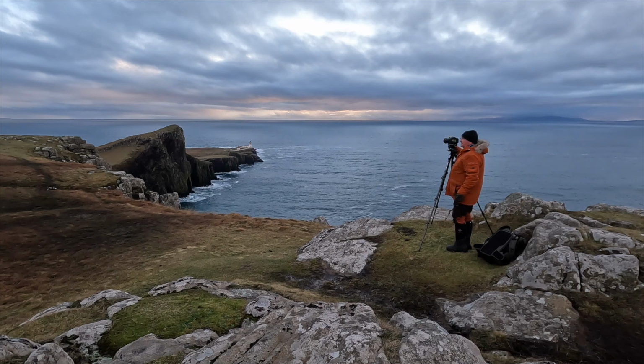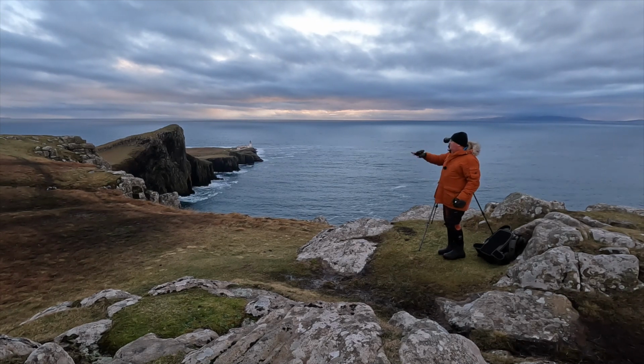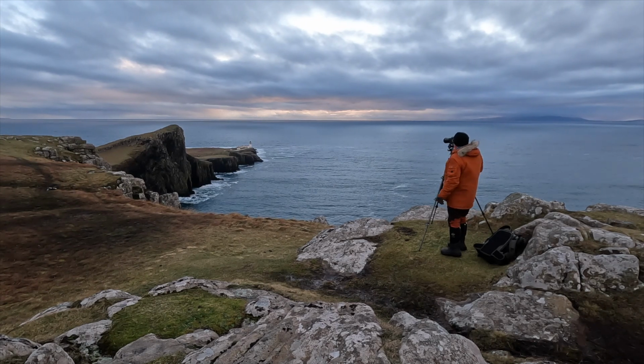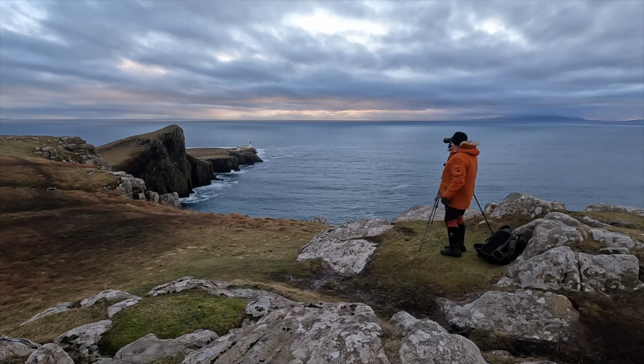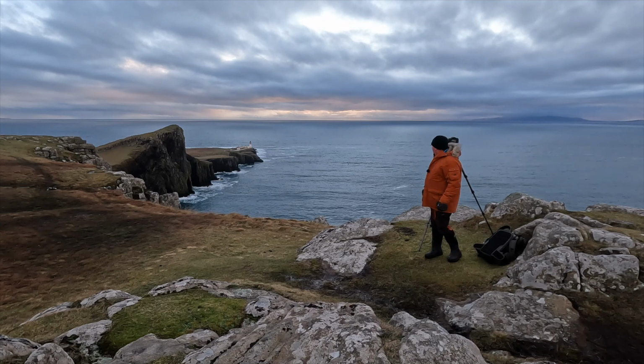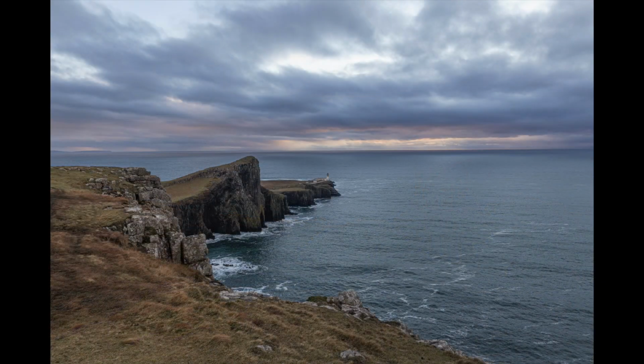And the viewpoint's getting really, really busy. There's a lot of people over that side around as well. Right, so what I'll do is I'll keep taking these images, and as usual, I'll share them with you now.